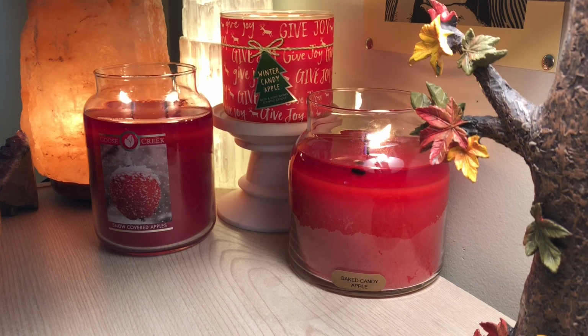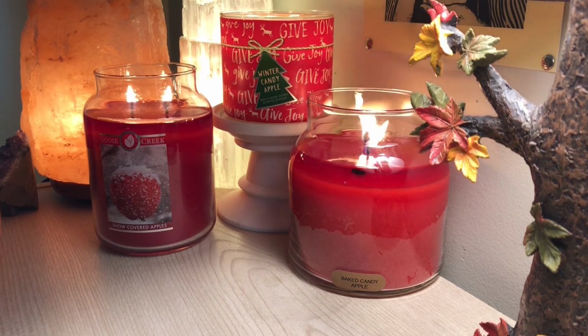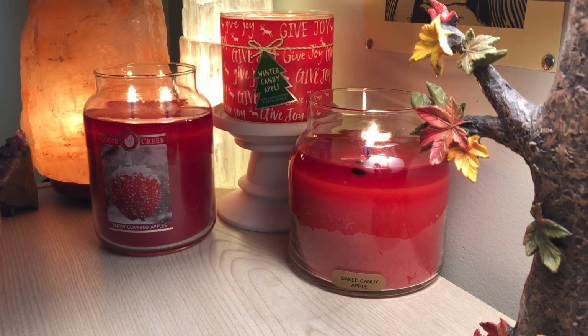So here you go with your candied apple scents, 3 of which are to me the same. So if you're looking for one, you can't find the other, you have alternatives. So I hope this was informative for all of you. I sure love these candles. Some perform better than others. They're throwing strongly, all of them.